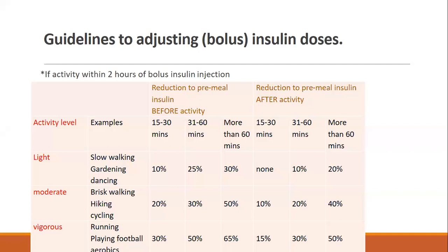Then we continue with the moderate, whereby we have brisk walking, hiking, cycling. So those are some of the types of moderate activities. If it's before the activity, we need to reduce the pre-meal insulin, that is the bolus, by at least 20%. Then after the activity, you increase by at least 10%.